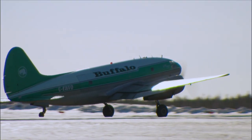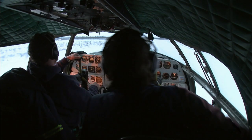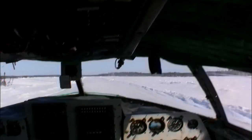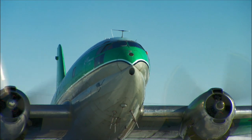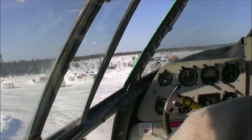Hold that back. The melting ice holds. But there are other problems with this landing strip. That runway is bumpy as hell.